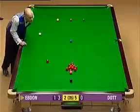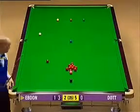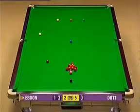And there's a few reds in a line for the pocket. That's what Peter's looking at now. This may make him not play the blue into the bunch, because there could be a 4-ball plant into this right-hand corner.